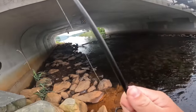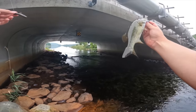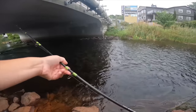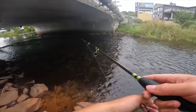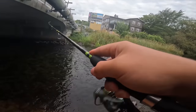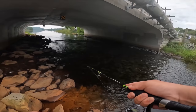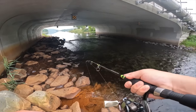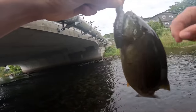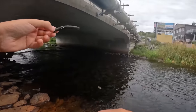There we go. There we go, guys. Good little tiny smallmouth, guys. Little tiny smallmouth. I'm gonna release him back in that river. Back in that current where he loves it. Toss it back up there. Give him some fight beforehand. There we go, another little tiny smallmouth to go back in the water.